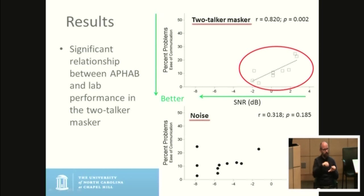So this is that signal-to-noise ratio that we were looking at before, that the children required to get the performance either in the two-talker speech or the noise masker. And so a child that can tolerate a negative signal-to-noise ratio here, for instance, can tolerate more noise and still do pretty well on the task. And then a child that's falling down here on the y-axis is having a lower percentage of problems reported by their parents. So we see that we have a nice correlation here, or a nice association between the two measures and how the child is performing in the two-talker speech masker. We're not getting that same relationship in the noise masker.